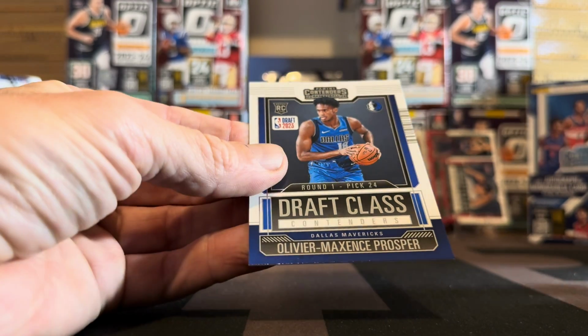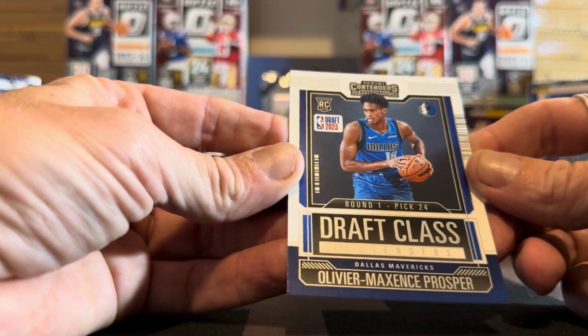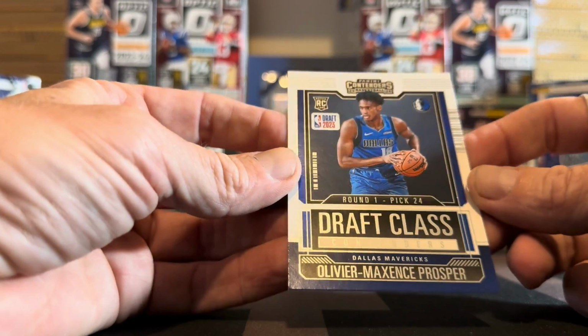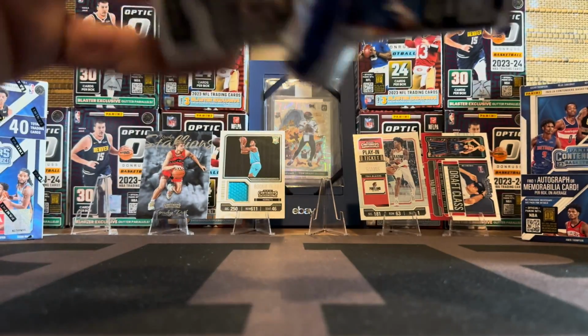Little draft class with Prosper. And I'm not sure how many variations there are of this, if they just color match it, but there's that. Still got our auto or memorabilia card coming up.